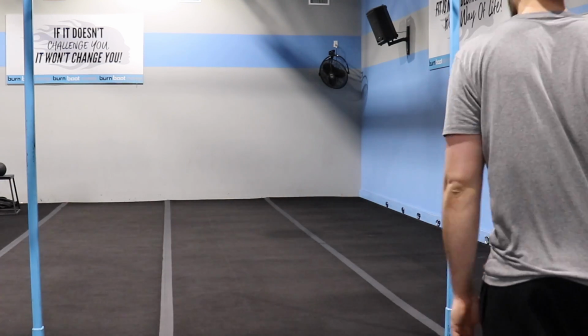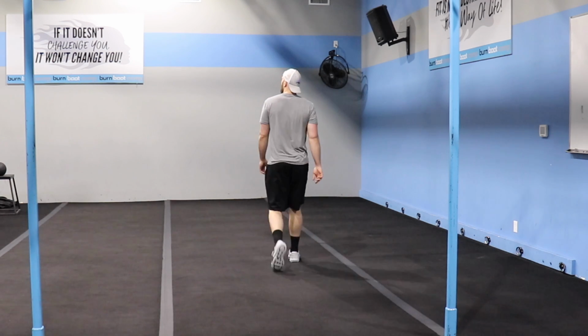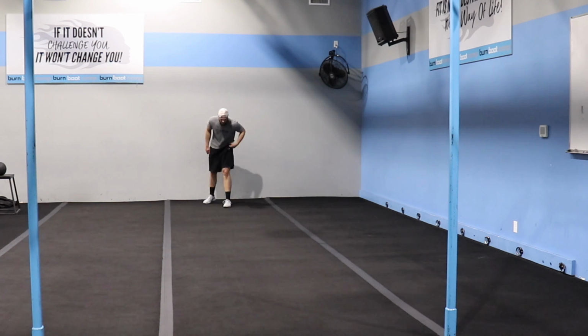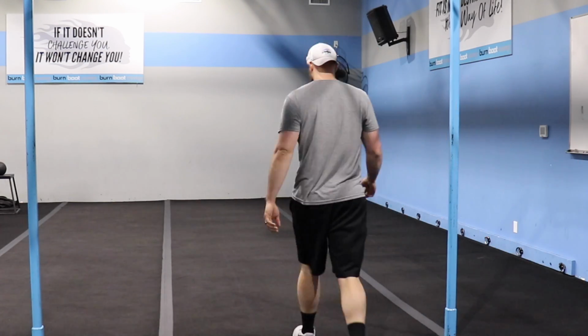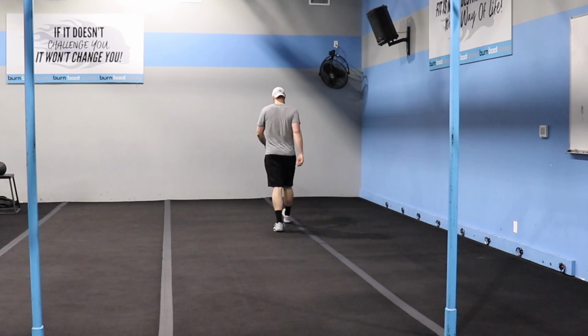So maybe if you don't have that measuring tape, let's go with 10 strides as hard as you can, all right? 10 strides as hard as you can. Make sure you have a nice long area enough to safely slow down. You're gonna sprint it as hard as you can, and then you're going to walk back. Again, you're going to fully recover, fully recover.